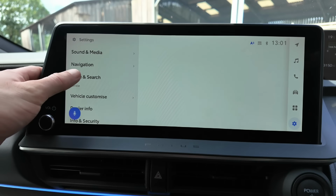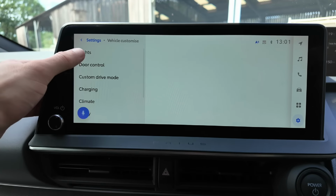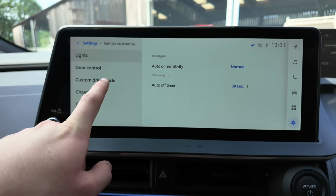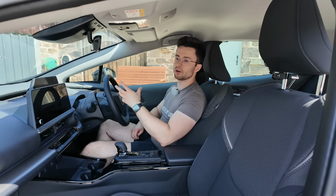The infotainment screen is excellent. It's a 12.3-inch display. It's Toyota's latest system. The graphics on it are really crisp and clear, and it's very responsive, feels quite like a smartphone. And whilst Toyota's built-in stuff is pretty decent, let's face it, you're probably going to be using phone mirroring. So you've got wireless Apple CarPlay, but wired Android Auto.